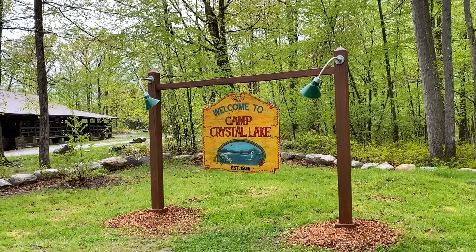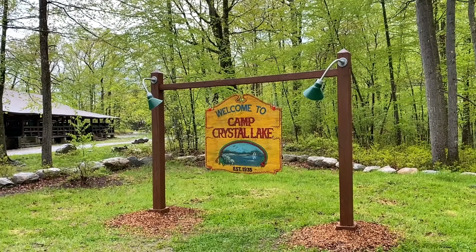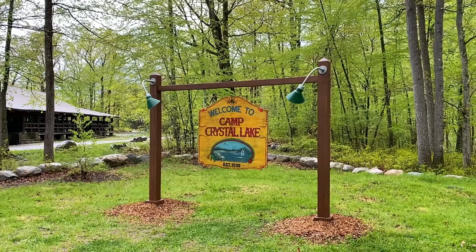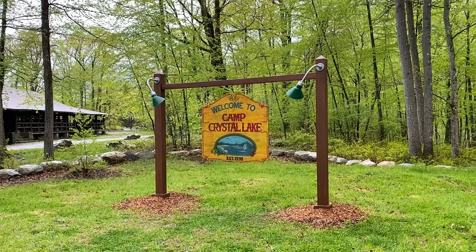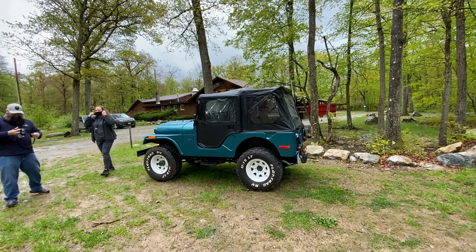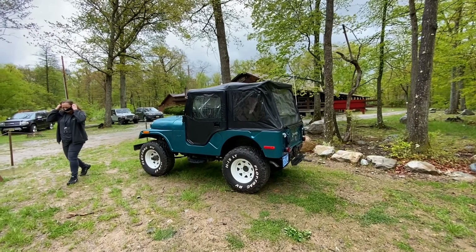All right, guys, here's the original Camp Crystal Lake sign. Is that sick or what, guys? The original sign used in the movie. There it is, all in a nutshell, my friends. Cool stuff. Here's a replica of the Jeep used in the movie. It's not the actual one.